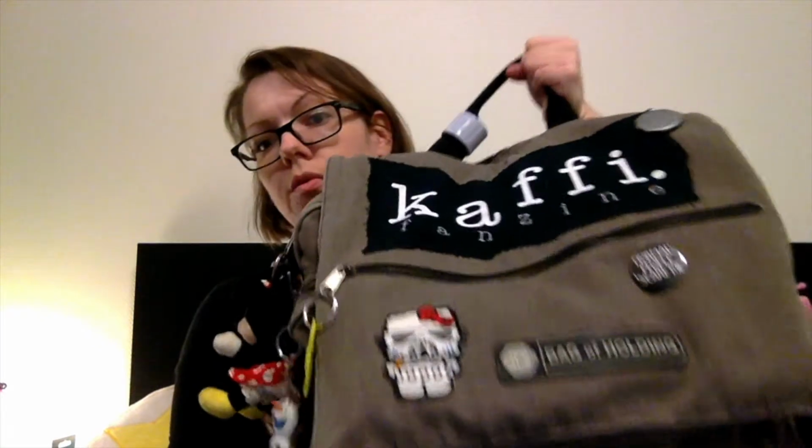So, let's see. This is my bag, and it's an older style of the so-called bag of holding from ThinkGeek, and I have a few patches on there. The big one is an old t-shirt I cut up and just stuck on there. It's my cousin's fan sign project called Coffee, which is the Norwegian word in his dialect for coffee. And I also have a Hello Kitty Stormtrooper, which was given to me by a friend.